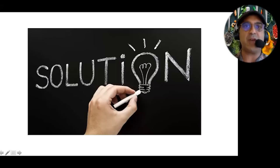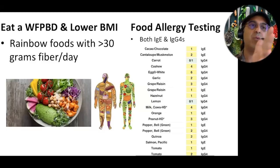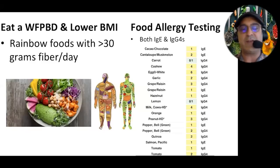So let's end by talking about solutions before I finish. Those solutions are the following. We want people to eat a whole food plant-based diet as much as possible. If you want to start with transition foods, fine. Start with transition foods and slowly eat more and more whole foods, right? So that's okay. You don't have to be a purist on that.